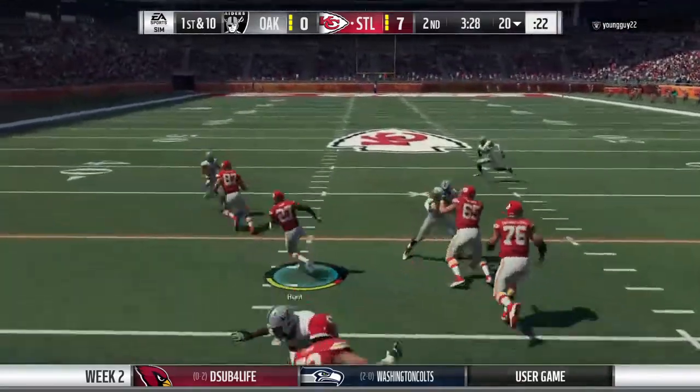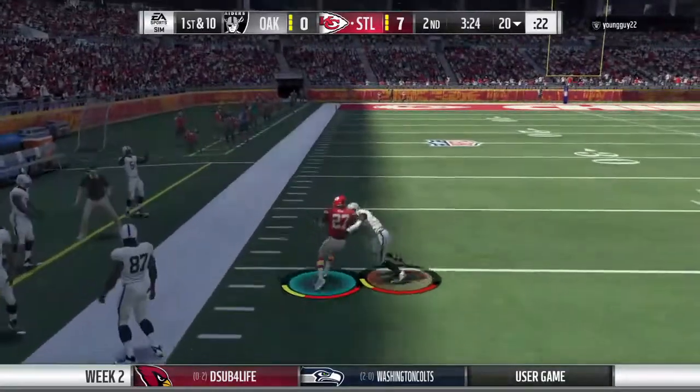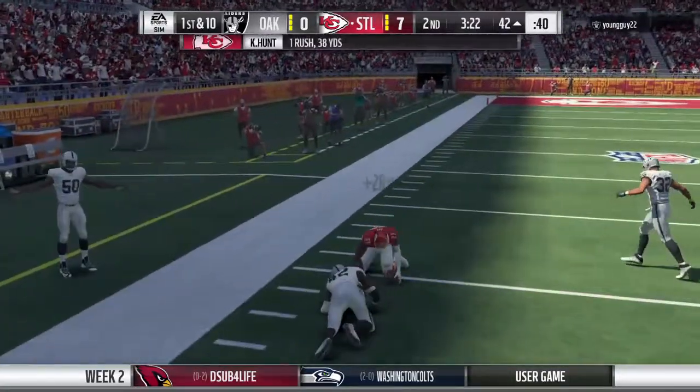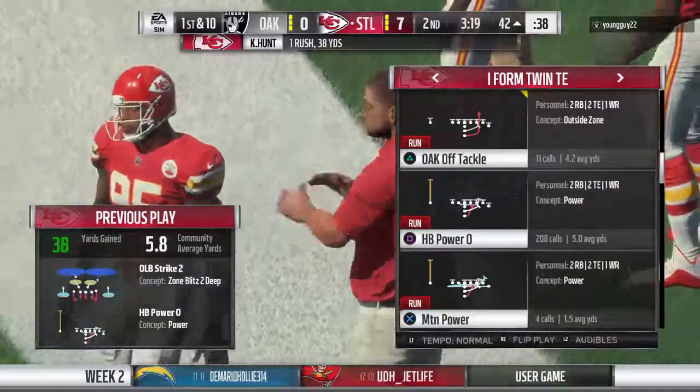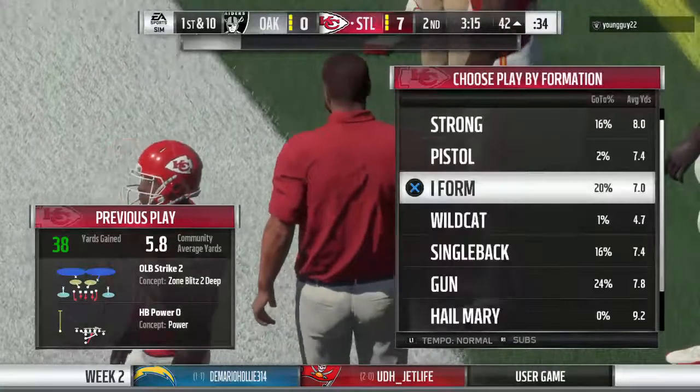A first carry now for Kareem Hunt. And he's got room. And he's taken down, but not before getting this across midfield and just shy of the 40. 38 yards on the scamper there.